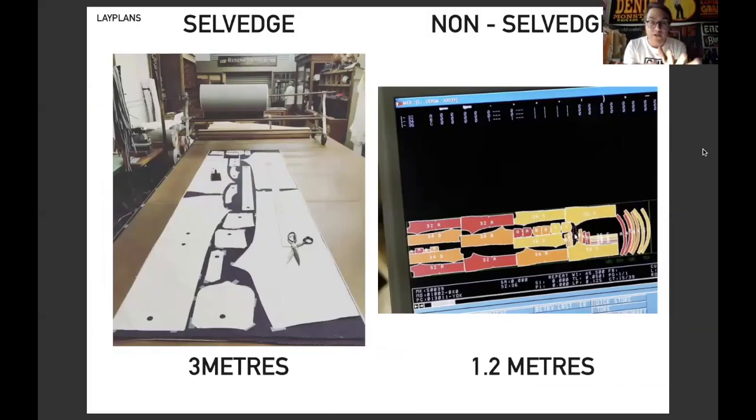And this is a brief little glimpse of lay plans. Some of you might have seen them before, but if you've got any kind of selvedge fabric, most of the time you'll need about 3 meters or so for a selvedge pant. If you've gone non-selvedge, so one that's 150 wide, you can get away with like 1.2, but you can also slip in some other things as well. And that's what a lot of fast fashion brands do. They mix other styles in, other fits. They try and maximize and tighten the actual lay plan.